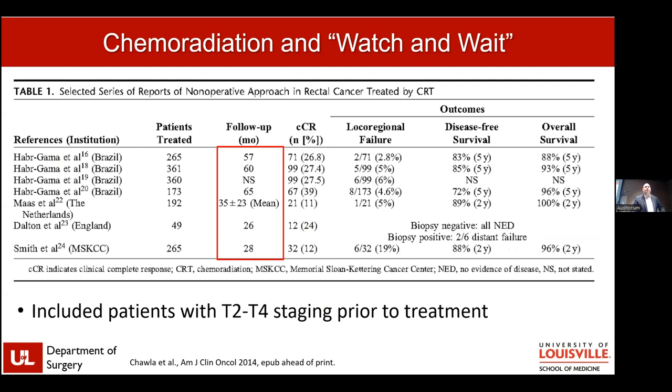A lot of this work comes from a very innovative surgeon named Dr. Angelita Habr-Gama, and she has been a hero to many in our discipline, because she had the courage to stand up and say, as she was noticing a significant number of these patients were having these pathologic and clinical complete responses, not to operate on them. I don't know that I would have felt the same, but many patients have been grateful that she was able to lead the charge in this.